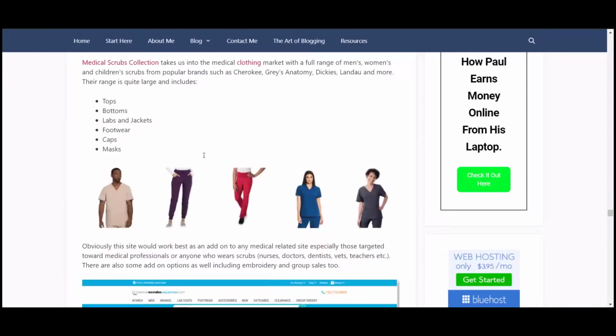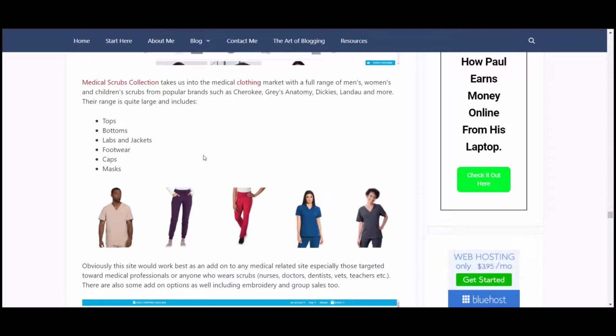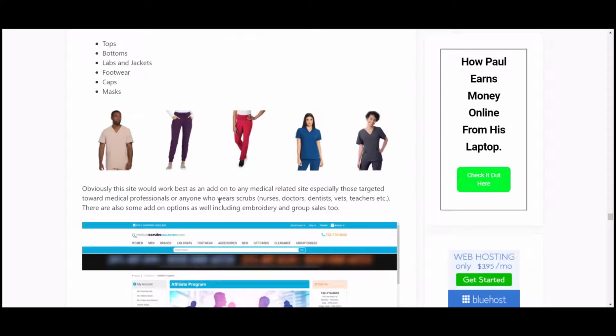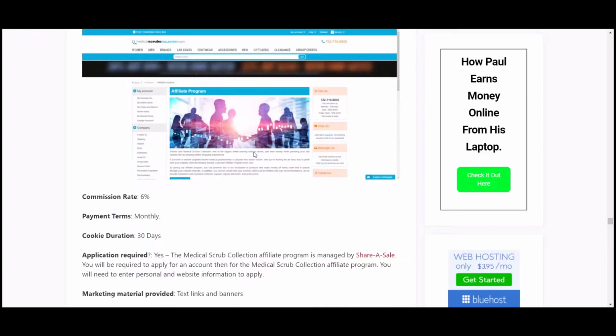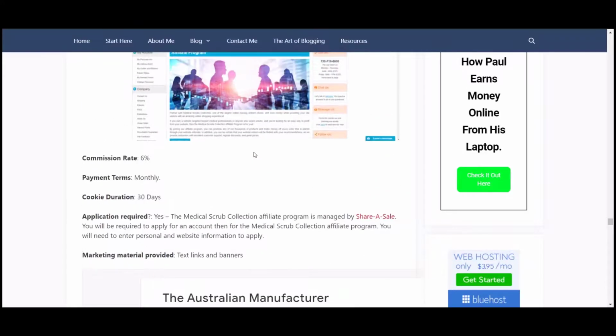Again, you're not going to be able to build a site around this one on its own. They do have all the good brands there, but as I say, you're still not going to be able to build a site around this one on its own. But if you're dealing with any of these sort of sites, then add this one to it for their scrubs and clothing, masks and the like, which are quite pertinent these days.